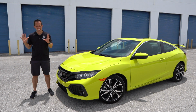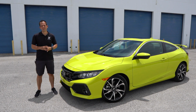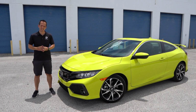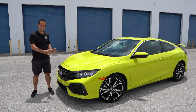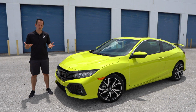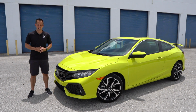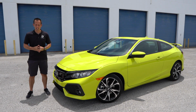I'm here at this secret location because guess what? We have this brand new 2019 Honda Civic Si, all new color for 2019, this bright Tonic Yellow that just brings you in and really just lets you know how much fun you're gonna have behind the wheel of this car. But let's talk a little bit about the Honda Civic.